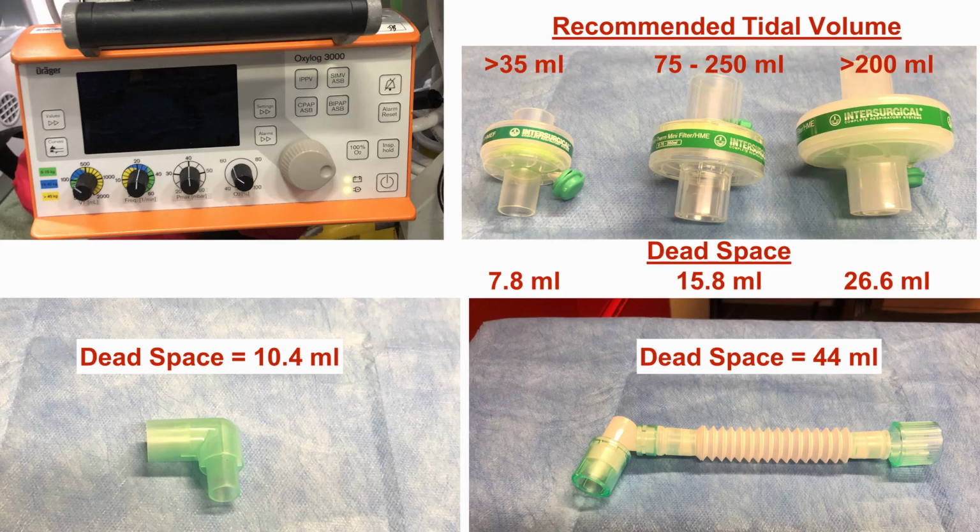Okay, another really big problem with small children in district general hospitals is dead space. And in general, that is either using a ventilator that isn't appropriate for the size of the child, or adding additional things into the circuit which significantly increases the dead space. So when it comes to ventilators and anaesthetic machines, you should be working this out in advance.